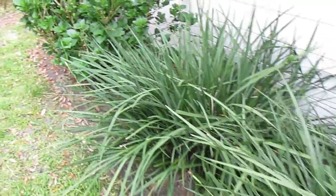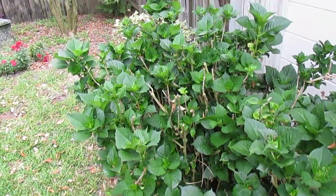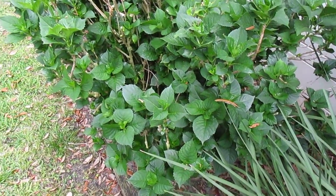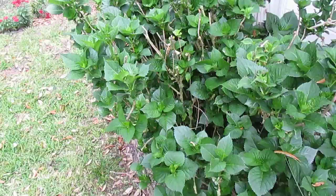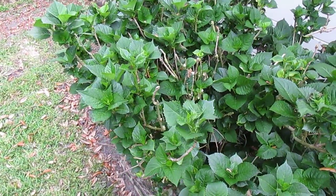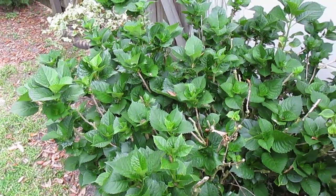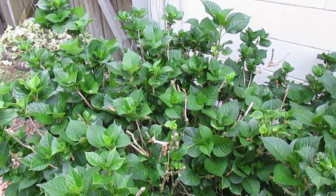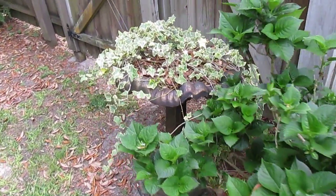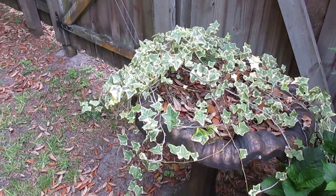And going along the side of the house here, this is a hydrangea, and I think this was predominantly pink, and it depends on the acidity of the soil what color it is, so you can change the color of it just by adding some Epsom salts or changing the acidity of the soil. And I have an old bird bath here. I've had this for years, a variegated ivy in that.